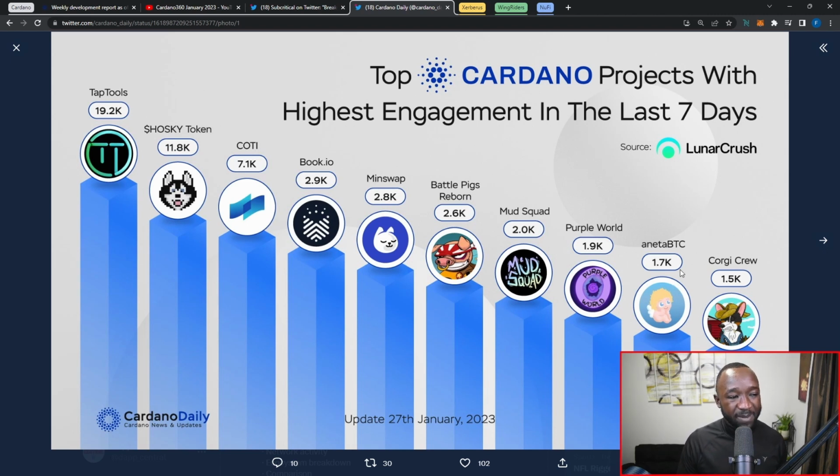Coming in at number 3, respectively, we have Cody, which is the founding arm of the JED stablecoin. And as you guys probably know, there's been just a ton of chat about the launch of that stablecoin coming to Cardano this coming week. And so it makes really good sense to me, at least, as to why they're coming in at number 3.